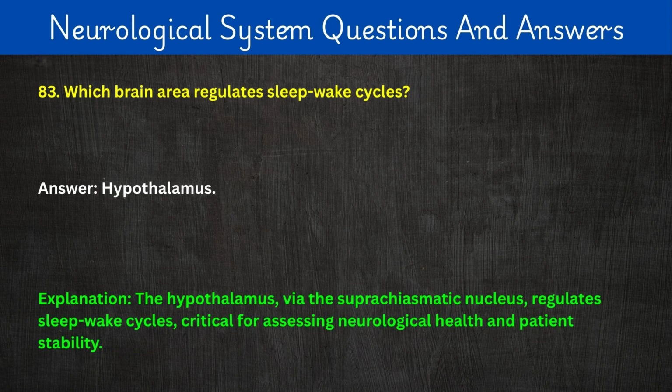83. Which brain area regulates sleep-wake cycles? Answer: hypothalamus. Explanation: the hypothalamus, via the suprachiasmatic nucleus, regulates sleep-wake cycles, critical for assessing neurological health and patient stability.